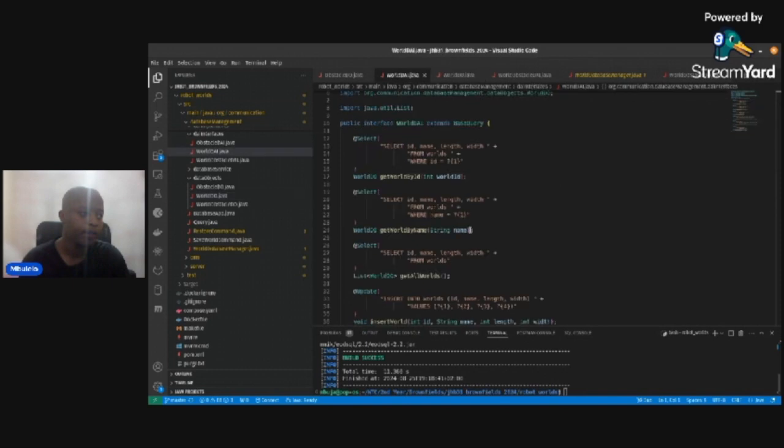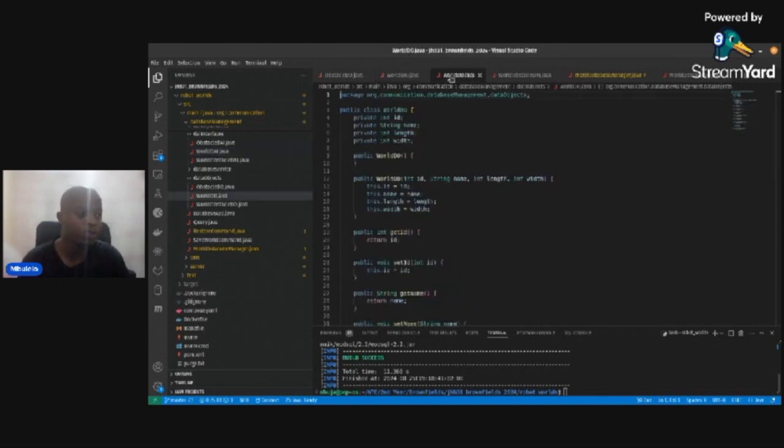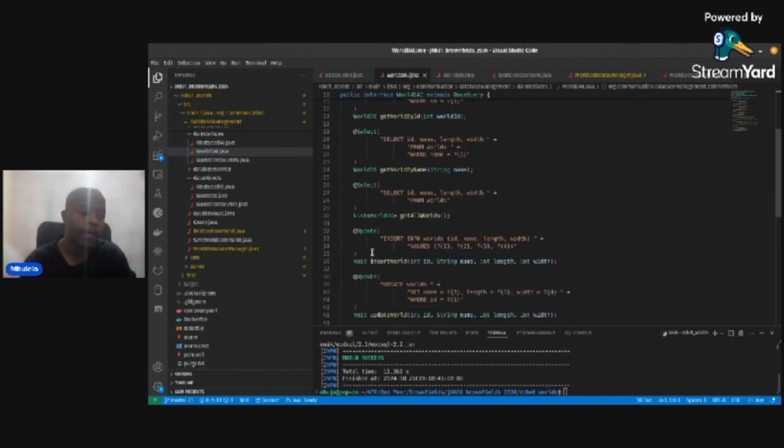And then we have a get all worlds in our database, and now this basically fetches all of the world entries in our database and returns them as a list of world data objects, which can be mapped again back to create new world instances in our domain code. And we have an insertion.